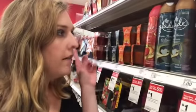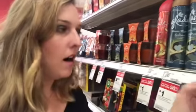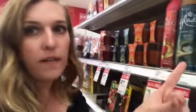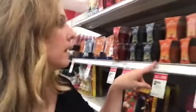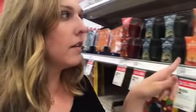Okay, so if you want to have your house smell like warm flannel and cozy autumn cuddle, the room sprays are priced for $1, and they are buy 2 get 1 at 50% off. So you can essentially get 3 of them for $2.50. So not a bad deal. And then also the Glade candles, they're buy 2 get 1 50% off. And you guys, don't skip out on these Glade candles because they actually smell really good. So here are the fall scents right here. So head to Target and pick them up.